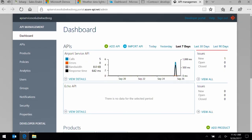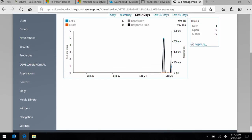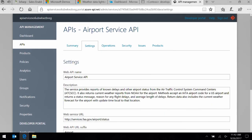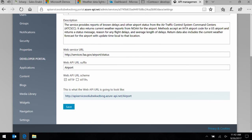In terms of publishing the API, if I go and look at the details behind it, we can see here a quick graph of the activity that has been. You can see the demo I did on it last night showing up there. If I drill into settings, this is where I've actually set up the API to be published. You can see the name and the description that were available in the developer portal. I've got the URL here for the service, and you've got the API down the bottom here of what it would look like.